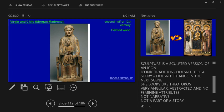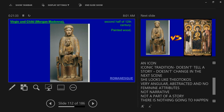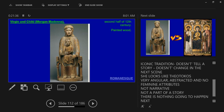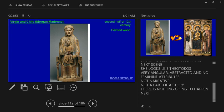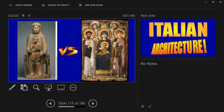And this sculpture is a sculpted version of an icon. And the iconic tradition doesn't tell a story. What's happening here is not going to change in the next scene. What we're looking at is a God that is eternal. There's no story to it. Nothing happened before, nothing happened after. And she looks like the Theotokos. She looks a lot like the Theotokos Virgin.